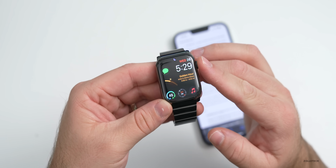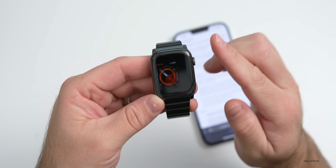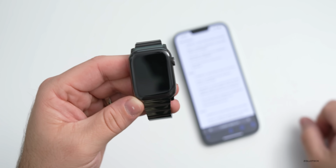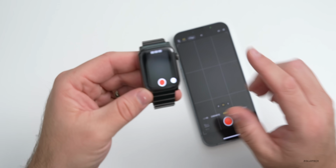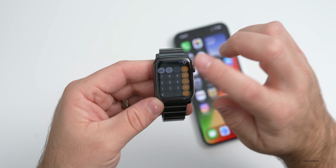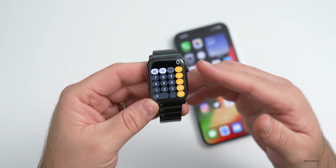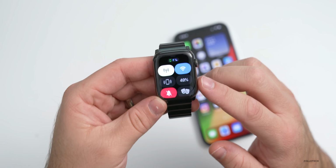Like I said just a moment ago, performance is fine opening different applications, whether that be Compass. You'll see how fast that was. If I do camera remote here, gives it a second, it opens up on my iPhone, the camera's open. Or maybe I go into calculator, things I don't use all the time. They just seem to load pretty instantly. No issues there.